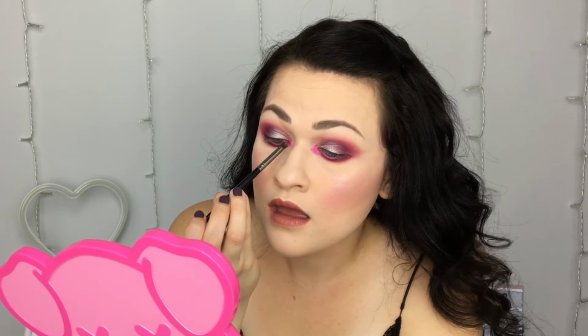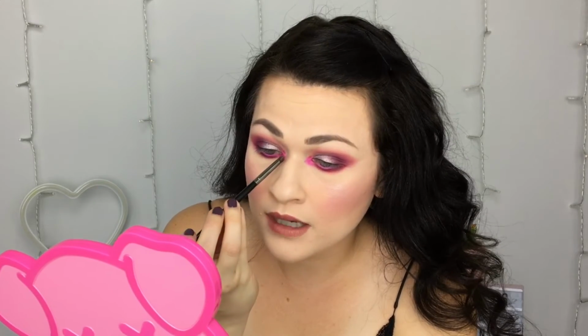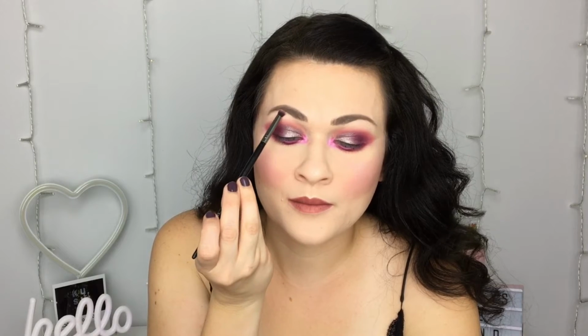You know what they say, no one ruins a look faster than Michelle. Shit. I was not expecting this pigment. Why did I not swatch it? I've made a horrible decision. Let's see if some ranch can save it. Oh my God. I'm gonna put ranch on the brow bone.